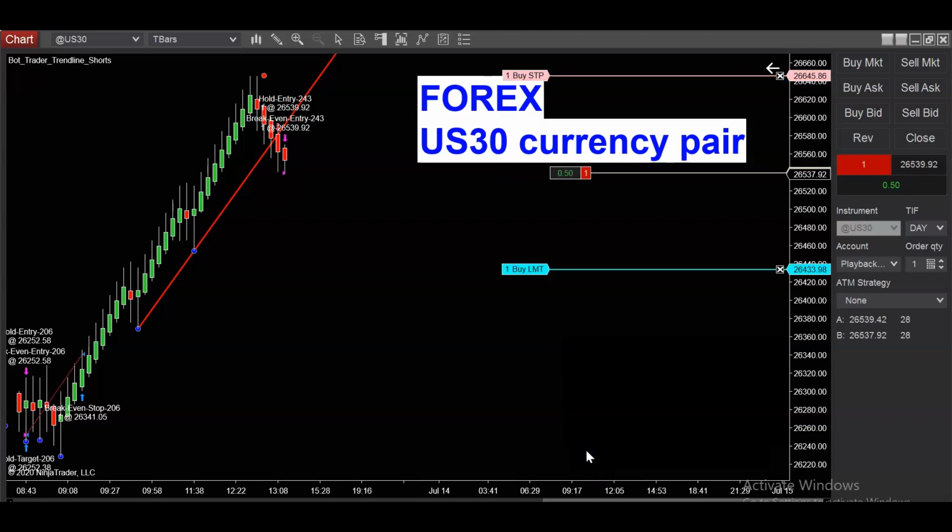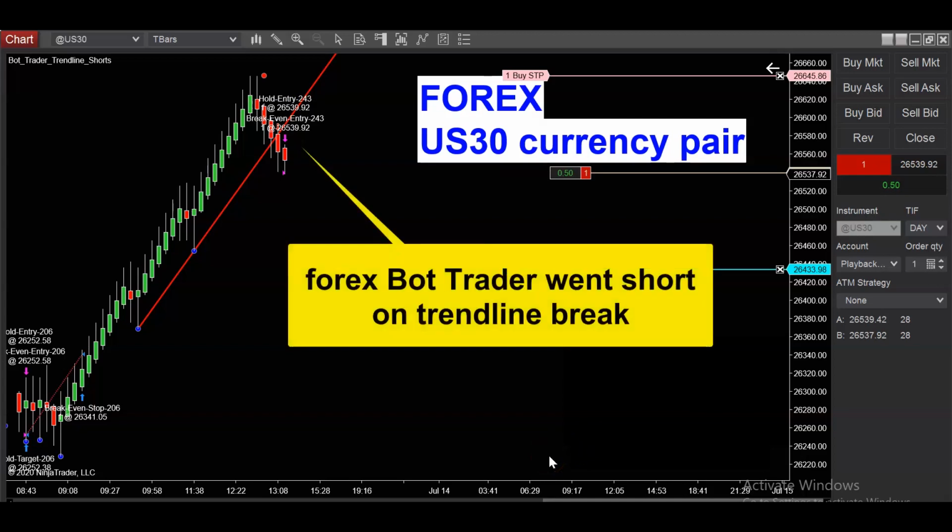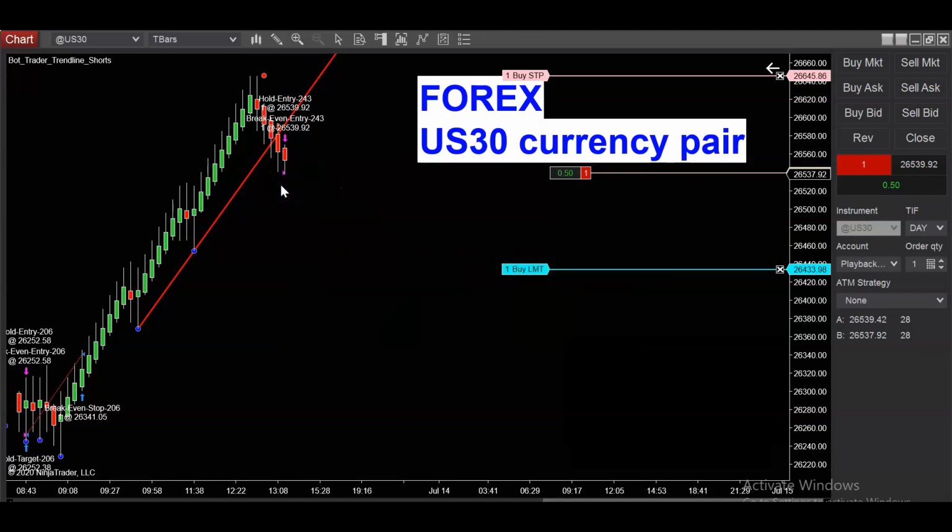Order filled. All right, cool. Did you guys hear that? That audio sound let us know that this Forex bot just went short on the trend line break, and you can kind of see this middle level represents the fill, up here represents the stop, and of course down here represents the target. So I'm gonna drag this target and just move it down here.